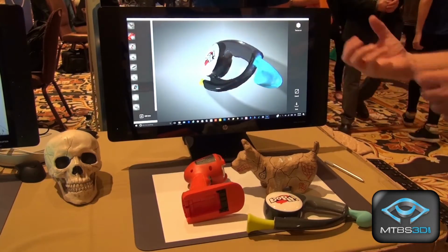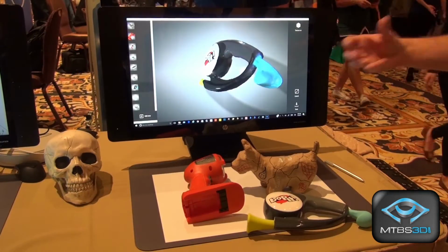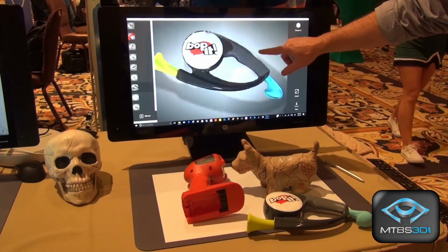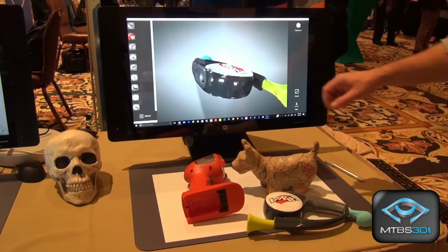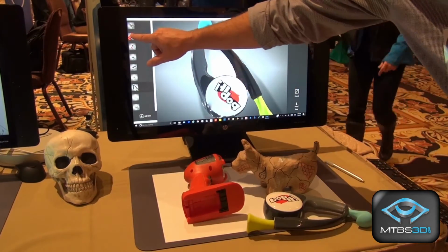And ultimately, Sprout is a creative tool. It's a creative product for creativity. So if I may ask, how detailed can it get? I mean, it looks pretty detailed here. How would you define how fine it can get?